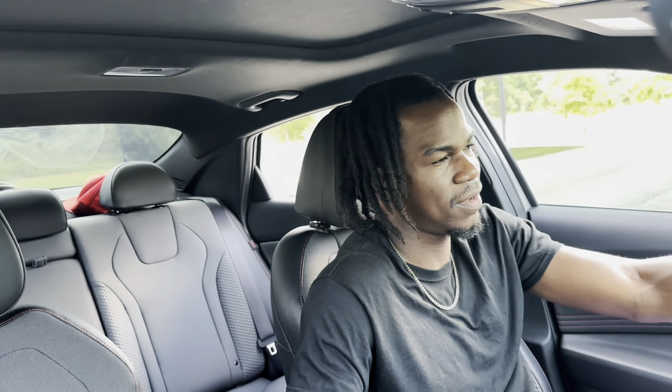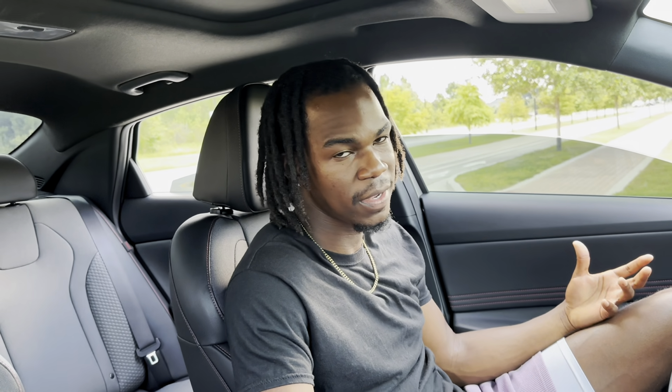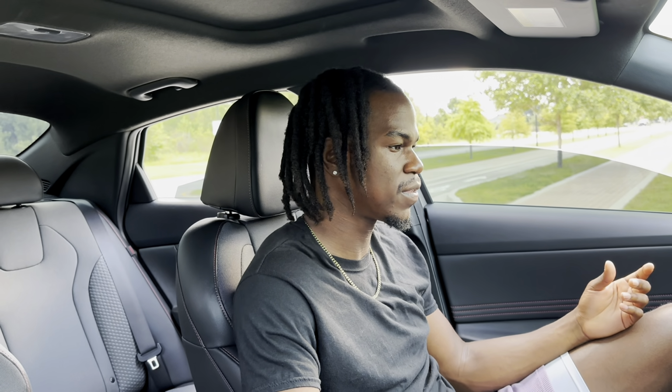It's just a perfect entry sports car. Everyday sports car, I should say. It's not even a sports car, it's more like an everyday sports car. But now that I've shown y'all, or let y'all hear how the car drives and all of that, let me show you the inside of the car and what features come with it.